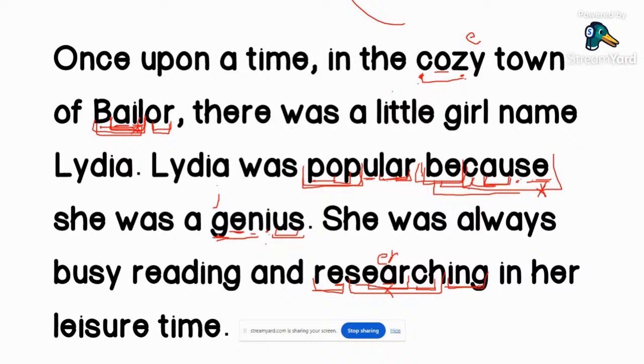Yeah, guys, so tell me, who is a genius? It's somebody who is very, very intelligent, somebody with great intellect, somebody that is brilliant, somebody who has a really, really good ability. That person, you would call them a genius.